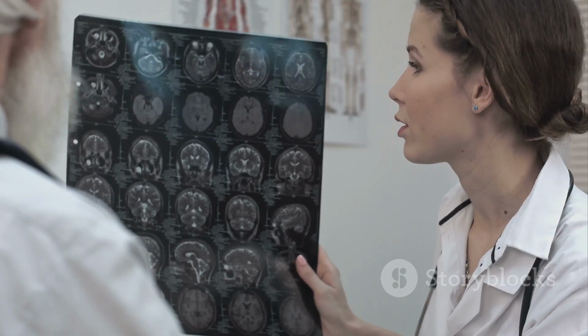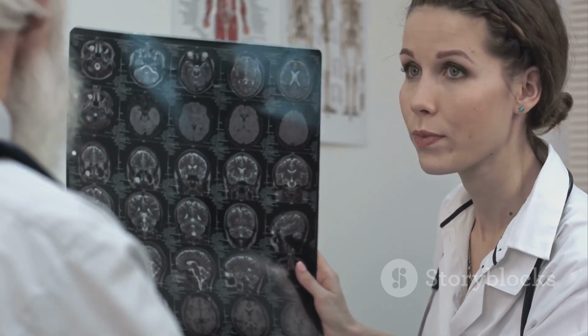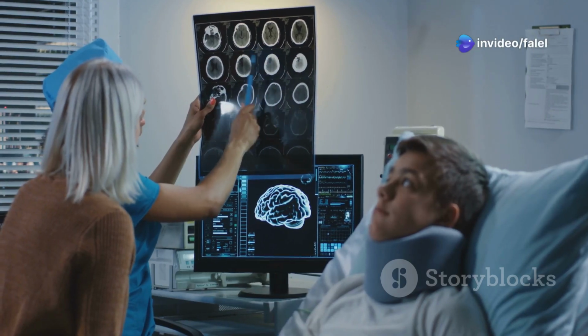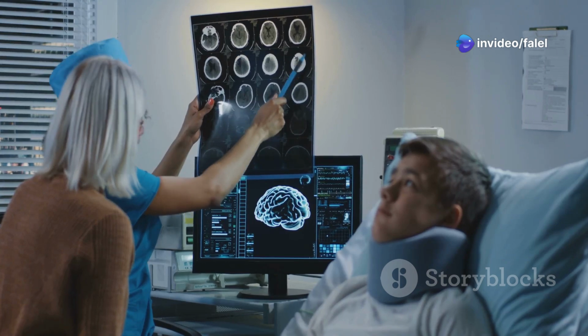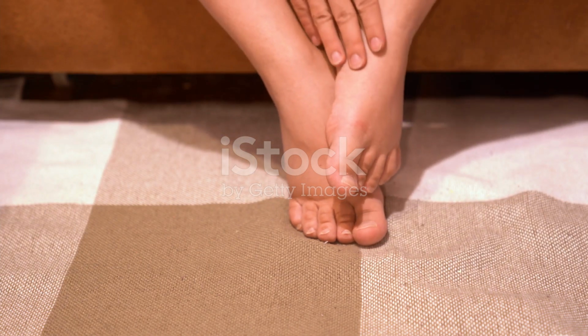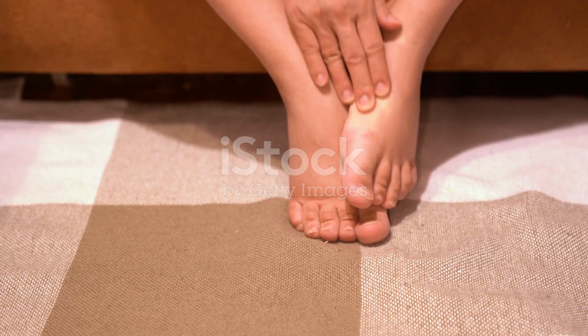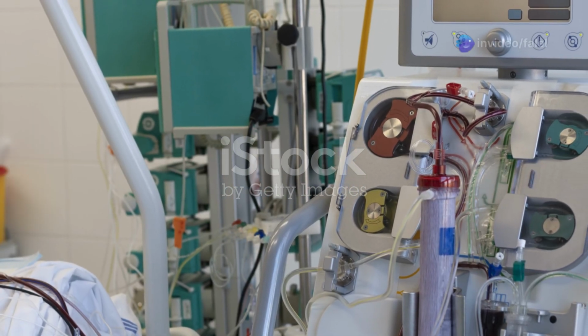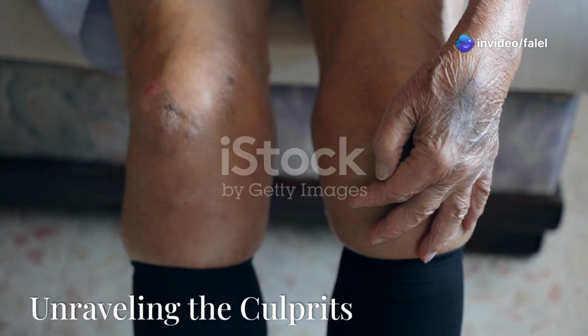Then there's cerebral edema, which, as the name suggests, is when fluid accumulates in the brain. This can be incredibly dangerous as it increases pressure within the skull and can affect brain function. And finally, we have generalized edema, which is basically widespread swelling throughout the body. This can be a sign of a more systemic issue, like heart failure or kidney disease.